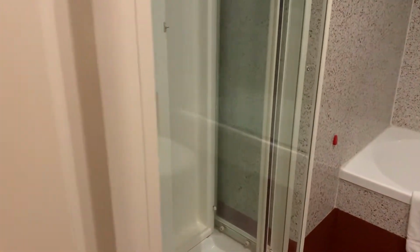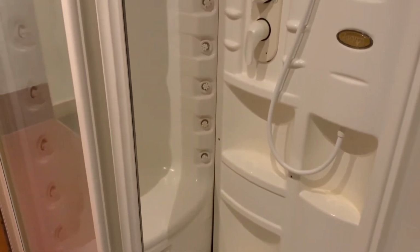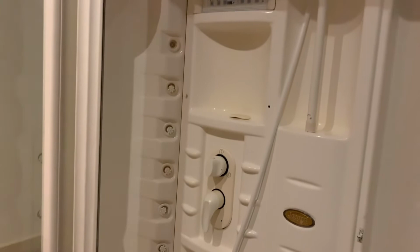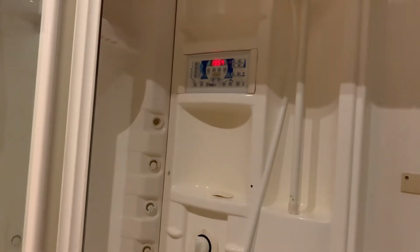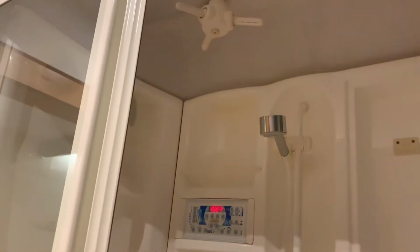The real highlight is the bathroom, however, which has a jacuzzi shower featuring jets that hit your body from all angles. It's extremely refreshing. There's also a full-size tub, and if you're so inclined, a bidet.